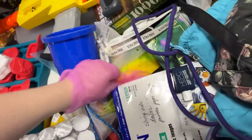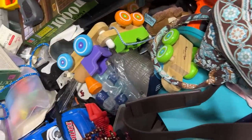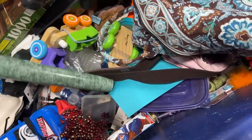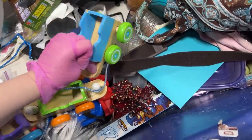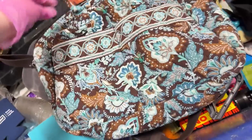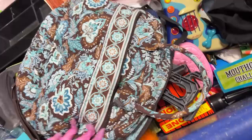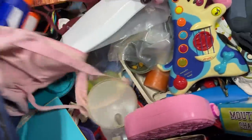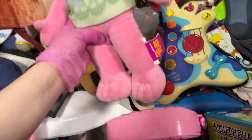Lights. Where's that guy again? Oh, it's Melissa and Doug. Transit. It's broken. No. There's a Vera Bradley bag. We need to smell it. It doesn't smell bad, doesn't smell like smoke or anything. Whoa. My butt is smushed. Oh, she's cool.